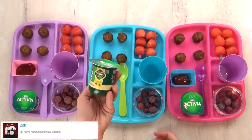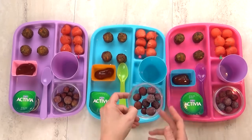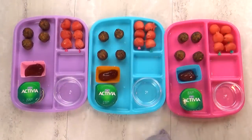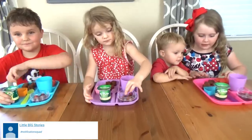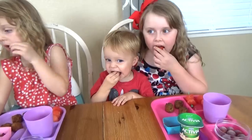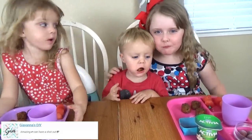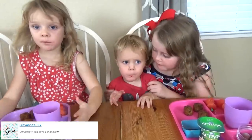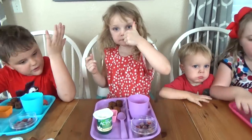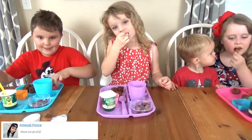Lily also chose a yogurt. This is the vanilla flavor. Now she also chose some frozen grapes. Lily loves to eat frozen fruit. It is a very cool treat. Today's lunch was a really big hit. Even Griffin decided he needed to have some as well. I really think it's a great idea to have the kids take turns picking their own lunch, because when they pick it themselves, they're definitely more excited to actually eat it. Lily also decided that dipping her watermelon in her yogurt was super yummy.